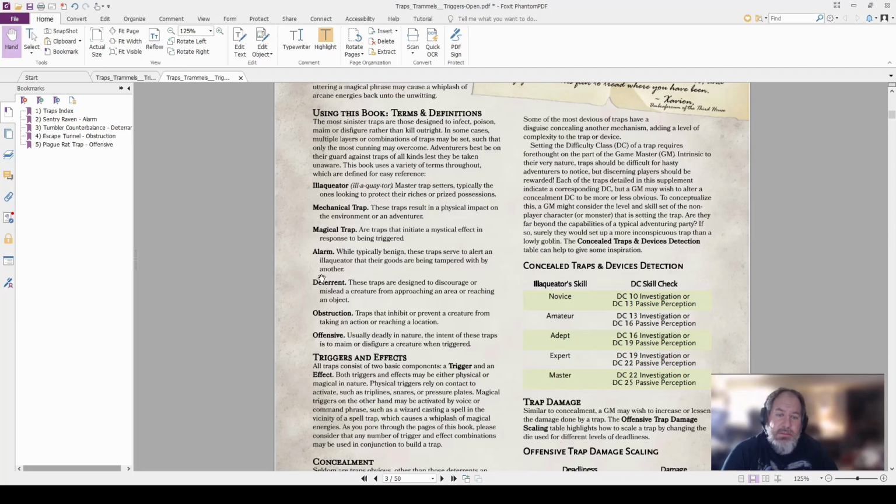They've got the alarms, which are typically benign, and they serve to alert an illustrator that their goods are being tampered with. A deterrent, which is designed to discourage or mislead a creature from approaching an area or reaching an object. Obstruction, which prohibits or inhibits a creature from taking an action or reaching a location. And offensive, which are usually deadly in nature, and the intent of these traps is to maim or disfigure a creature when triggered. And most of the traps that you see in games tend to be that 4th category.